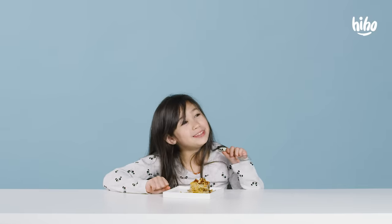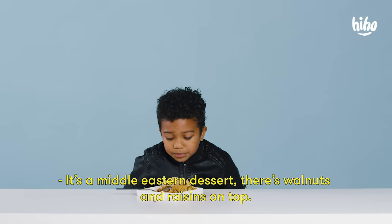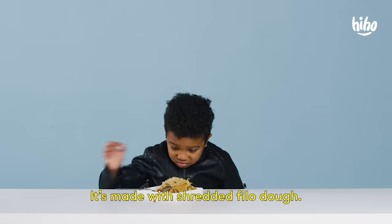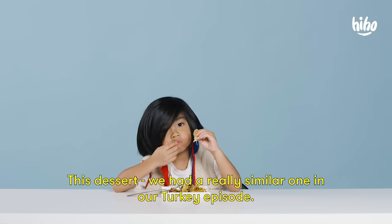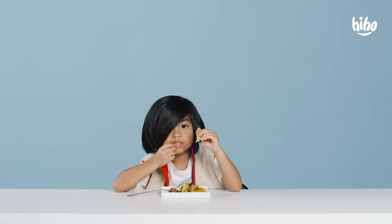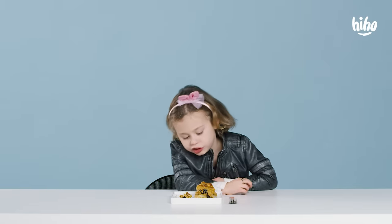Does syrup taste like syrup? It's a Middle Eastern dessert. There's walnuts and raisins on top, and it's made with shredded phyllo dough. This dessert, we had a really similar one in our Turkey episode. Yeah, it's good, but it was less sweet, or it would be better.